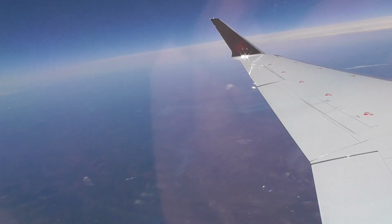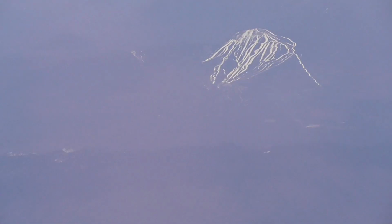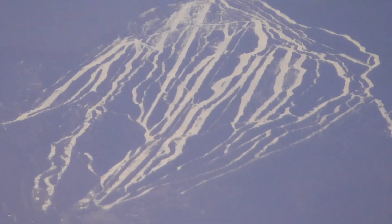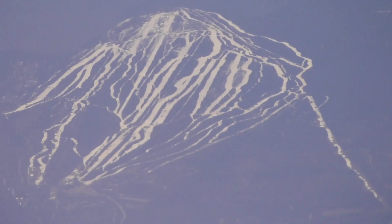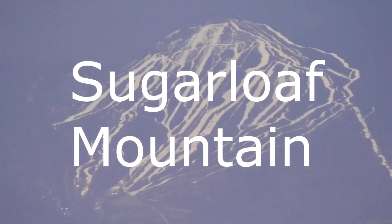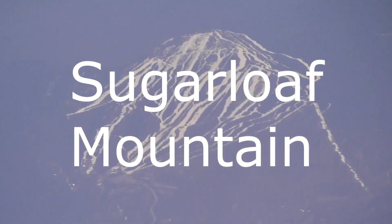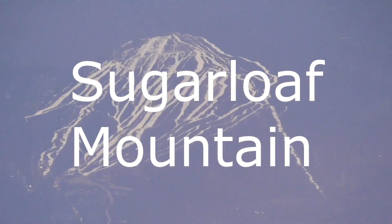As a skier, I always keep my eye open for ski hills when I'm on a flight. Flying in early May, it makes it really easy to find the ski hills because most of the snow around the area has already melted. But because the hills make so much snow themselves, they still stand out as looking almost completely snow-covered. Below us here is Sugarloaf Mountain in Maine.